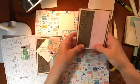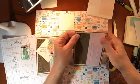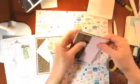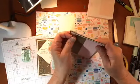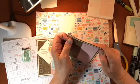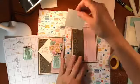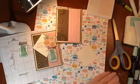Okay, so I'll just finish coloring those later. And pull that just a tiny bit over if I can. Nope, it's not gonna budge. All right, good. So, Trust Me, You're Lovely.